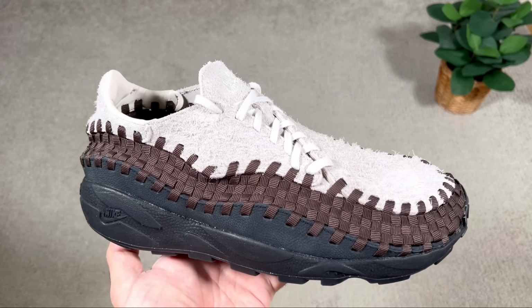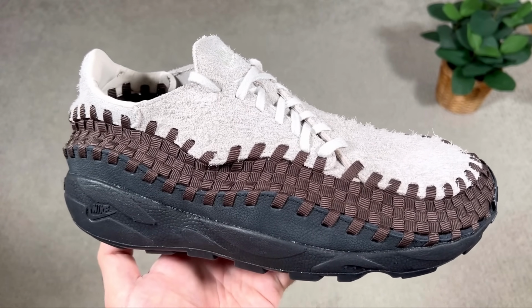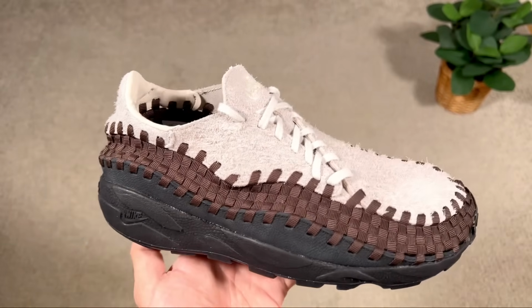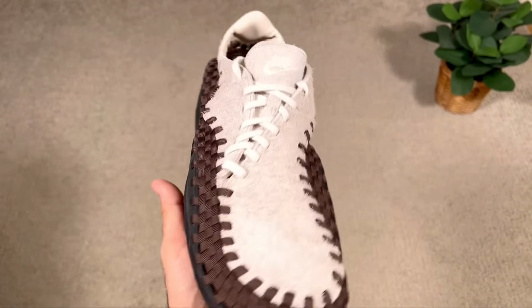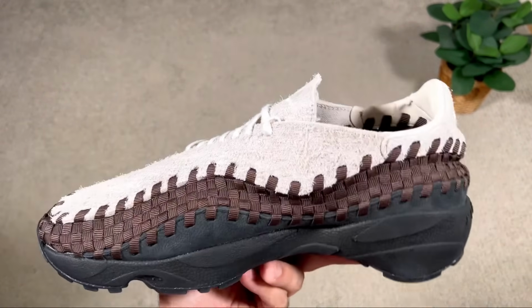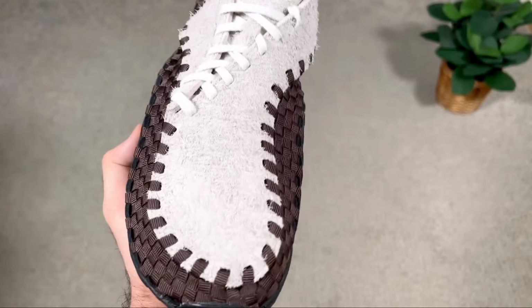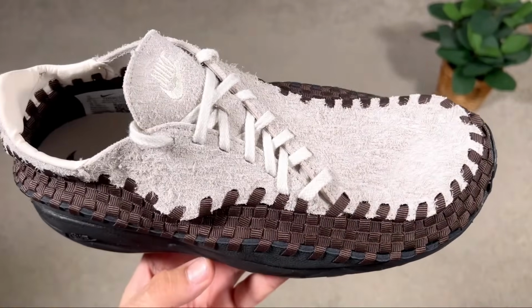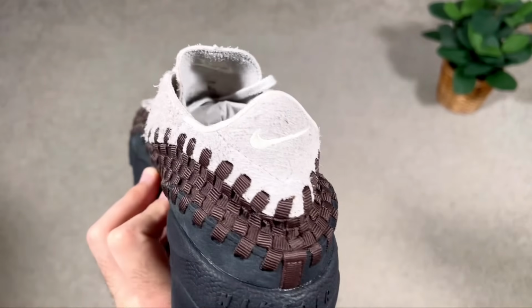So as you can see, for this upper we're gonna have mainly two materials which will be separated by this woven stitch. So covering most of this upper, we're gonna have this hairy suede in this cream color, which will cover the front part of the toe box section. We're also gonna have it for this tongue here underneath these laces, and it will also cover the whole ankle section, and also at the back just above the heel section, where we're also gonna have a Nike swoosh embroidered.